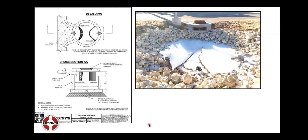This has all the same benefits of the preserver, usually going out once a year. You could add some depth to this and size it so you have to go out there every 5 years if you want to. So there's a lot of nice design flexibility. All the benefits we talked about for the preserver are here.